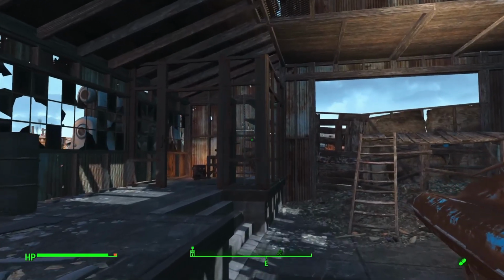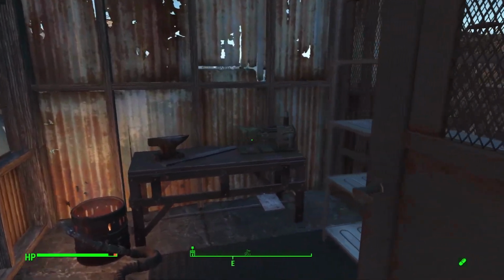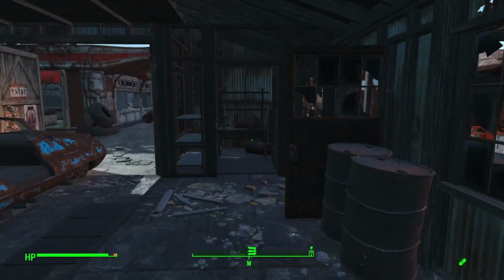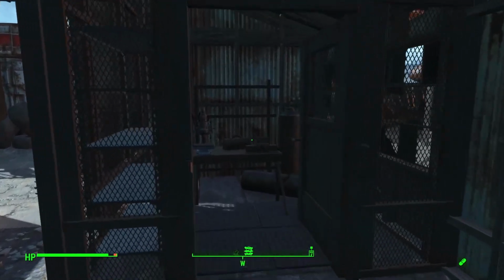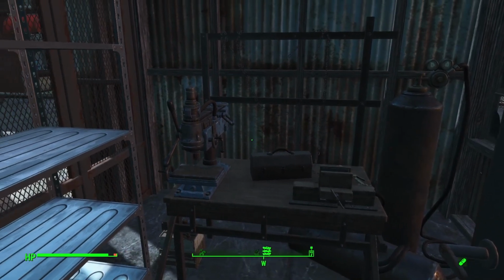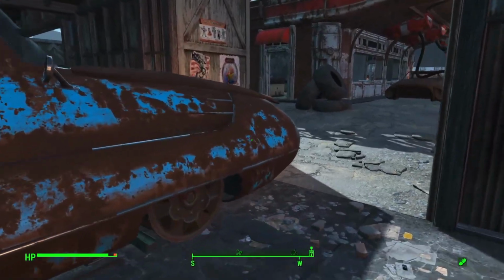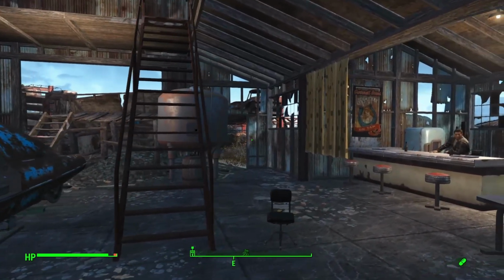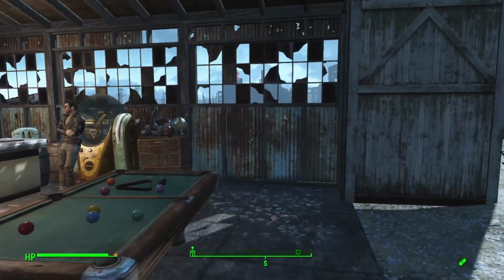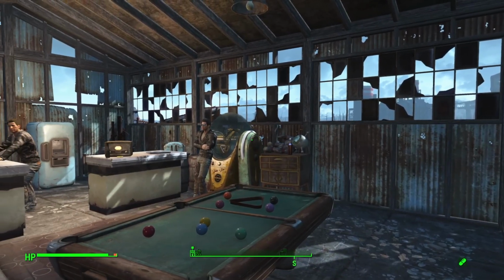All right, so here we got the workshop situation. A lot of facilities. So I guess if you did want to become an Adam Cat, which I do not, you would have plenty of tools and stuff to work with. So in that regard, they're probably a pretty good guild. Looks like they got like a little still over there, maybe making their own moonshine or something. Some Gwinnett brews.